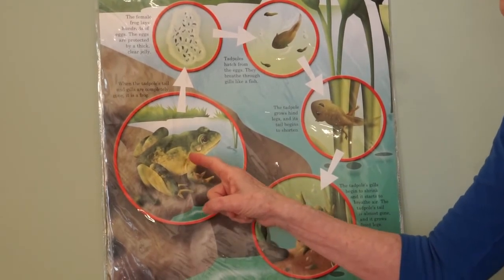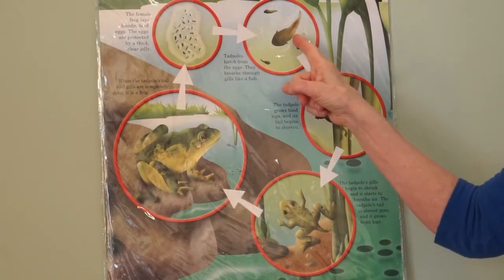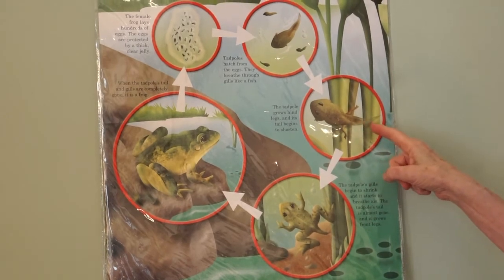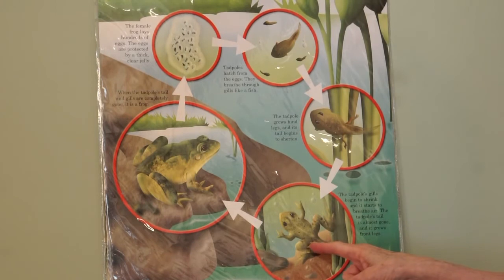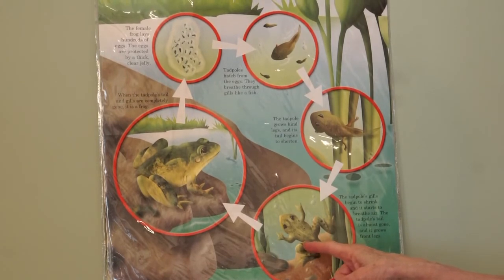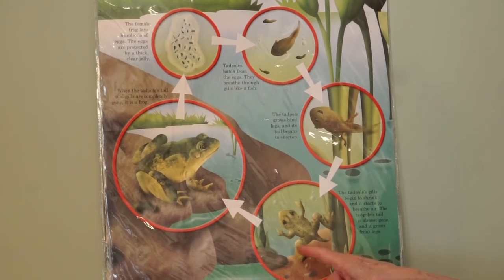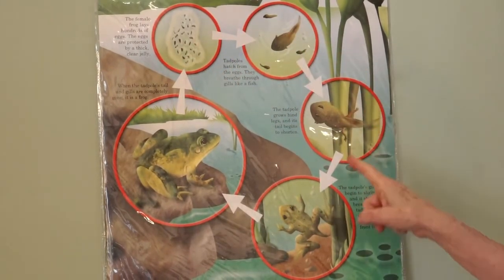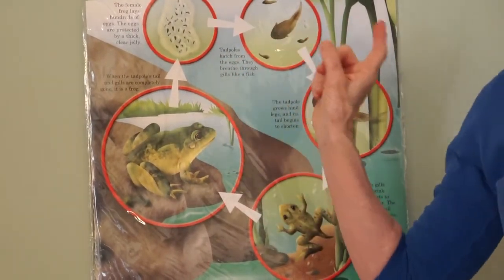So it's a cycle. It goes round and round. Frog lays some eggs. Tadpole. Getting bigger, growing legs. You could call it a pollywog. Froglet. The gills are shrinking. It's beginning to be able to breathe air. Look how little the tail. Frog. Eggs, tadpole, growing, frog, around and around, the life cycle.